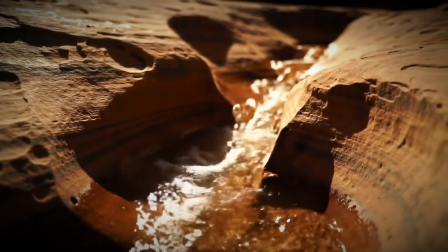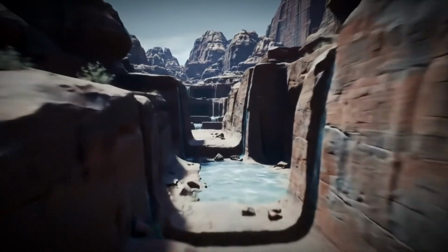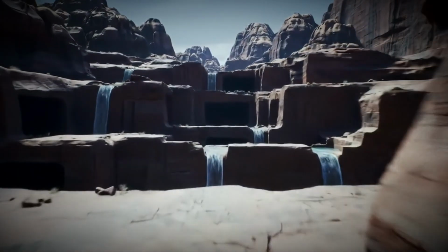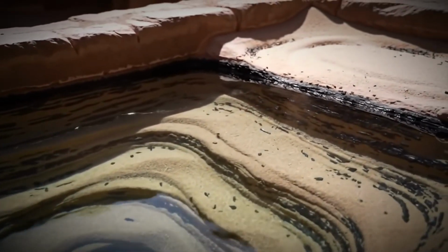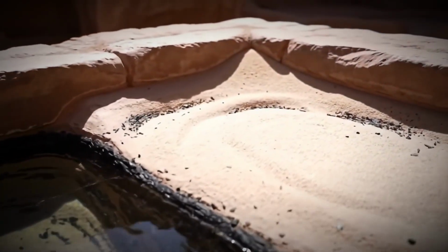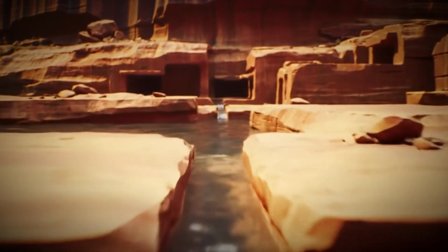Petra's water harvesting system began long before the city's visible boundaries. The Nabateans identified and mapped every water source within a radius of tens of kilometers, from small natural springs to points where rainwater temporarily collected. They didn't let a single drop go unnoticed. But capturing water was only the first step. The real genius lay in transportation.